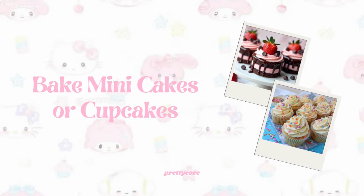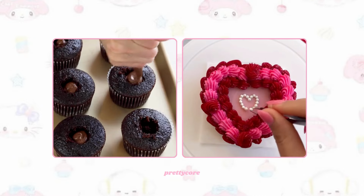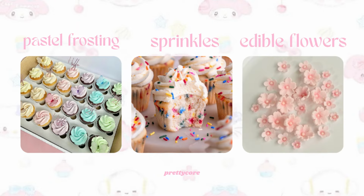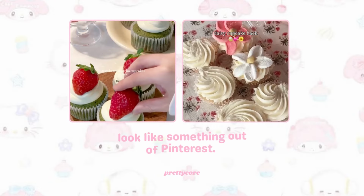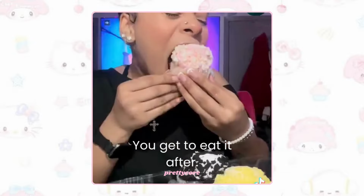Bake mini cakes or cupcakes. Try baking cute little cupcakes or a mini cake and decorating it in your own style. Use pastel frosting, sprinkles, or tiny edible flowers to make them look like something out of Pinterest. And the best part? You get to eat it after.